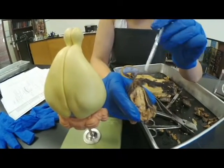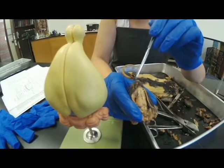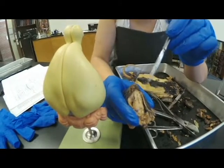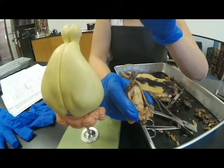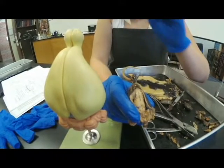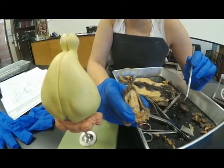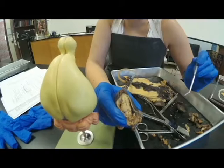Okay, so here we have Peggy's head, and up here is going to be her olfactory bulbs. You can't see them, they're still encased in the skull. We were not able to open it up that far, but they're up there, and they're going to look like this here. And what that does is it determines how well an animal can smell.